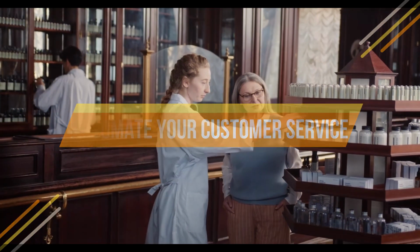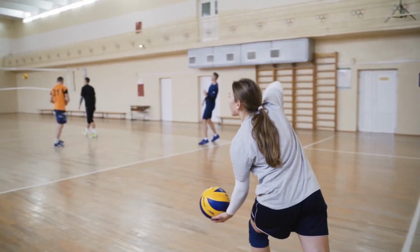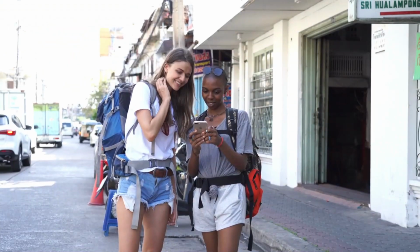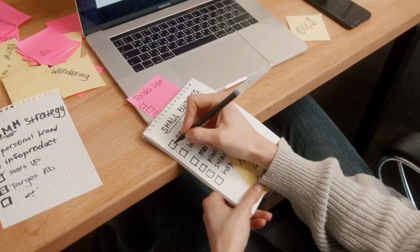Automate your customer service. In today's fast-paced business world, excellent customer service is more important than ever. In order to keep up with the competition, it's essential to find ways to automate your customer service. Here are a few ways to do just that.